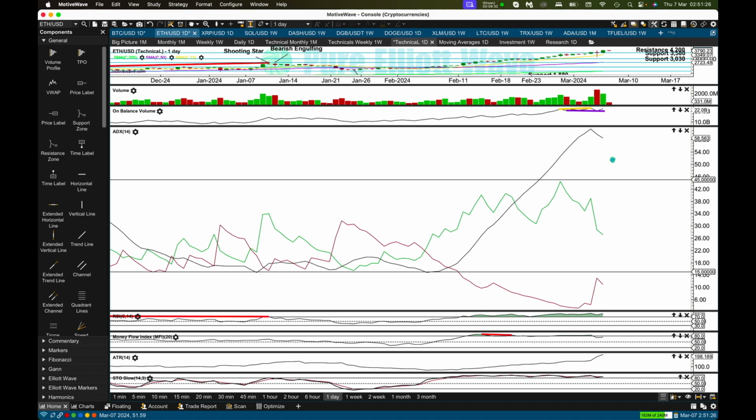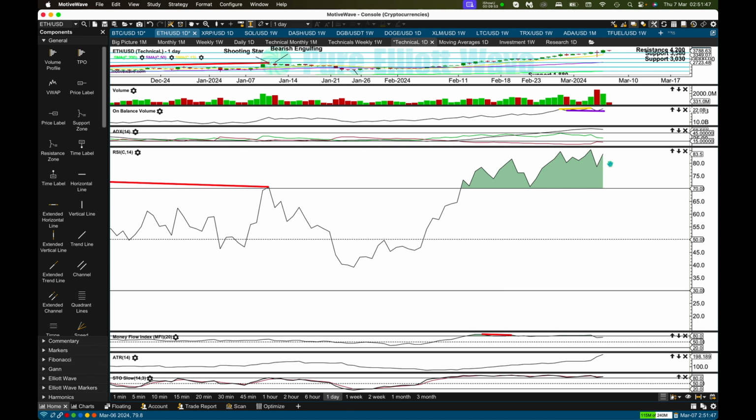ADX is declining still, telling us that there's no clear trend, and it did reach fairly extreme. It would actually be pretty good to see a decent consolidation or pullback for Ethereum to relieve some extreme conditions and set up for the next healthy phase of the bullish run. RSI is still fairly deeply overbought, so again it would be good to see a consolidation or pullback here to relieve these extreme conditions. Now these conditions for Ethereum are more extreme than the other two, Bitcoin and XRP, but not so extreme that it's telling us that we have to expect the end of this bullish run.